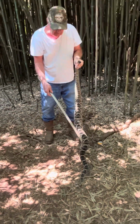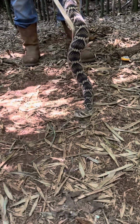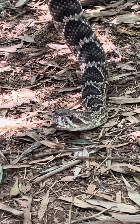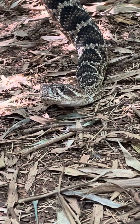Out in Texas, they've got a western diamondback that gets very close to the same size, gets very, very big. They call the western diamondback a coon-tailed rattlesnake because of the black and white bands around its tail. And it's more of a sandy color, but it looks very similar. But look at the head on this guy. What a huge head.